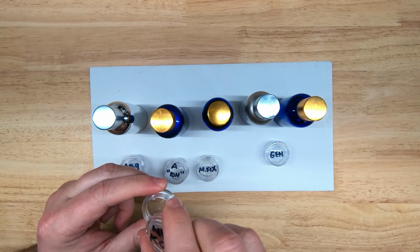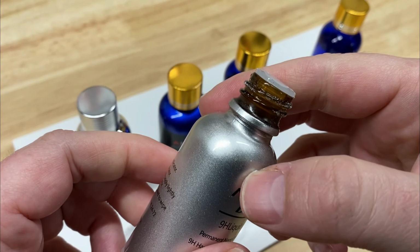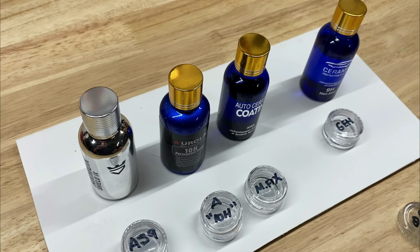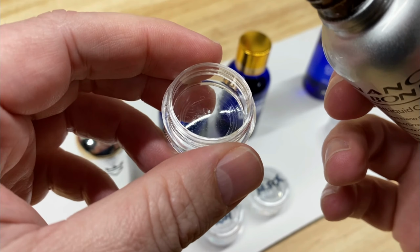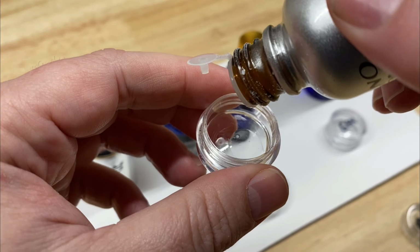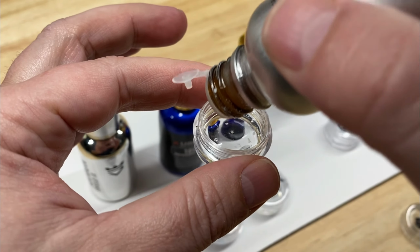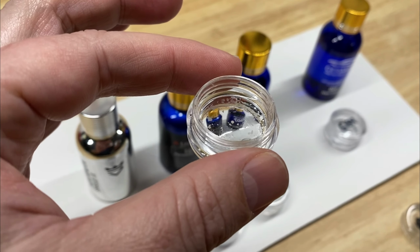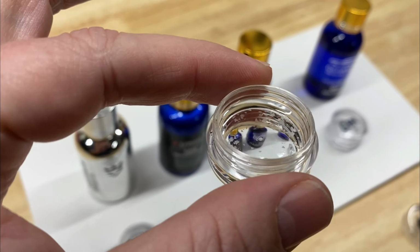Let's try the Nanobond knockoff. It's already got crusty. Oh, that's just weird smelling. I can't put my finger on it. I think it's turpentine. Really, again, not exaggerating. Okay. I don't know if you can see it very well, but there's stuff floating in it. Okay, we'll see how it goes.